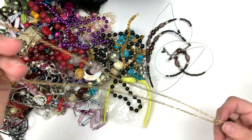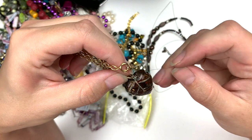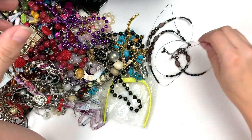Here we have a gold-toned chain, and at the end we've got this little leaf. Probably just a maple leaf. Maybe. I might sell that.